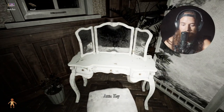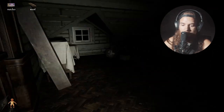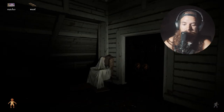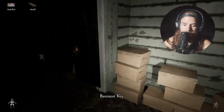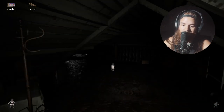Oh, here we go, here we go. Attic key. All right, so we need to head up to the attic. Where is that freaking door? I just went in a circle. Dude, make your flashlights brighter, please. Thanks. Here we go. Give me that key. We're going to go to the basement, and we're going to burn this sucker to the ground. I already made that joke. Crap. It's not funny anymore.